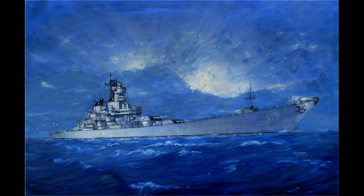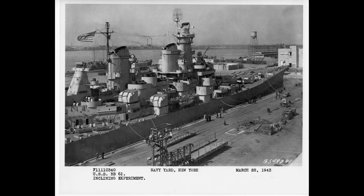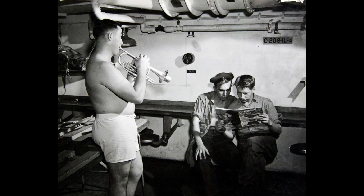Following World War II, Iowa underwent essential repairs and modernization, continuing her service. This phase saw her participation in the Bikini atomic experiments and subsequent deactivation and placement in the mothball fleet by 1949. Reactivated in response to the Korean War, Iowa resumed a vital role in naval operations.